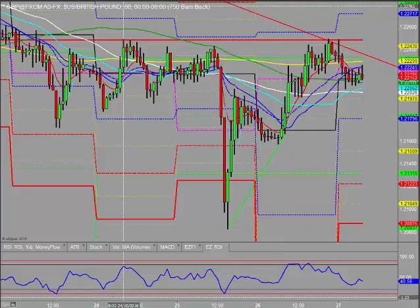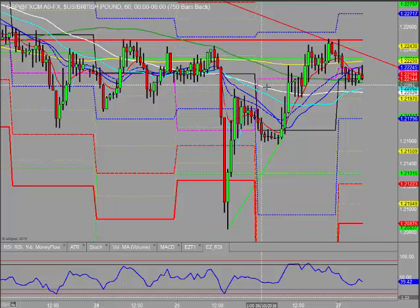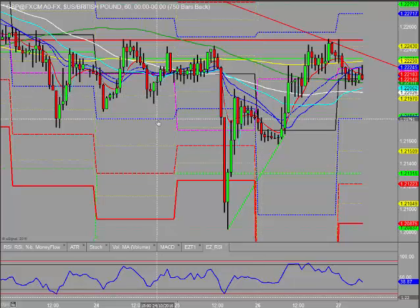Last time the figures beat, and we saw quite a rally in the pound. If we can beat figures again this time, well, we could see quite a strong rally. But any failure would see the pound sold very significantly. So we just need to watch for that.